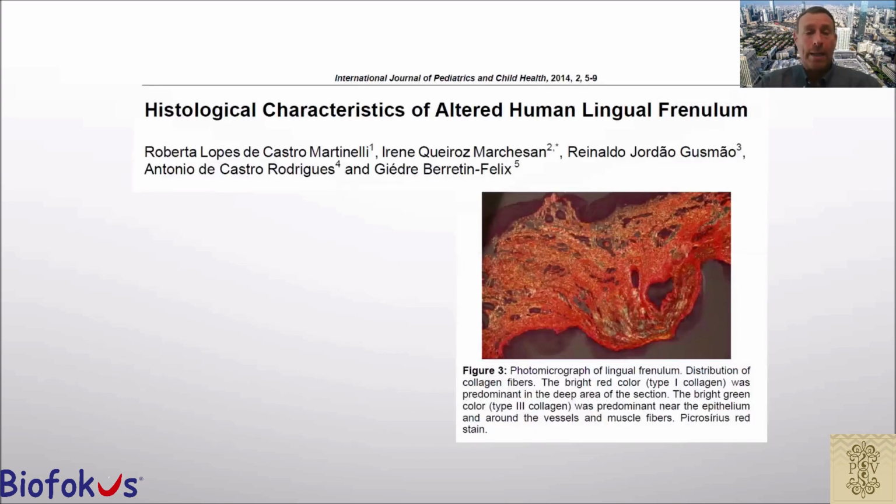This is work by Martinelli and Marquezan's group in Brazil, where they show that there are more collagen fibers of type 1 in the deep areas of the frenum and type 3 closer to the epithelium.